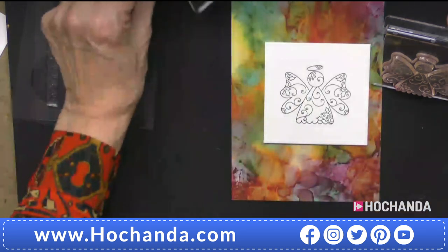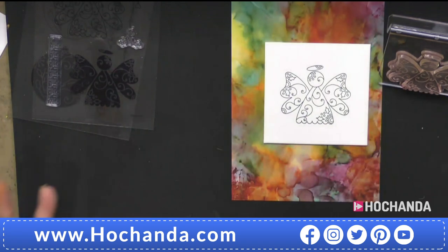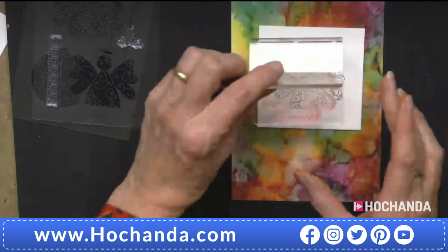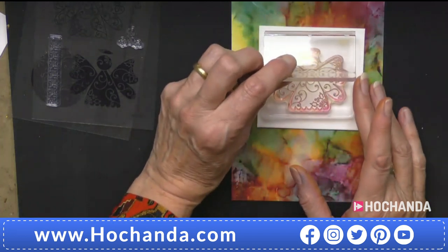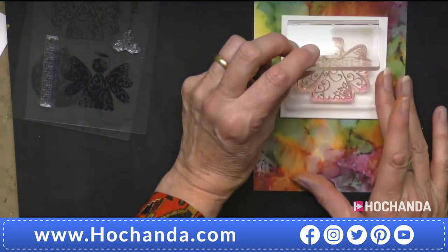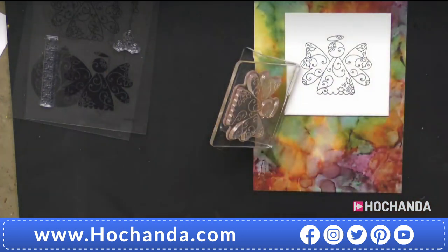So we've got a black, lovely angel. She's there. And now I've got the infill. I've got this one, and this one sits exactly over the top of that one. You see? That sits over there. Can you see that? Right, let me get my right glasses on so I can see.